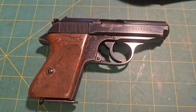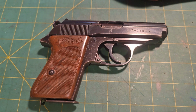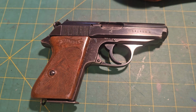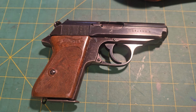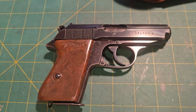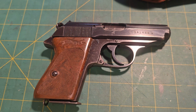The other thing is strength of materials. Material strength is much better now. Springs are better now. Engineering is better now. The capabilities to make more powerful guns in smaller sizes is far better now. I mean, let's face it, this Walther PPK and 32 ACP is a giant compared to say a Ruger LCP.